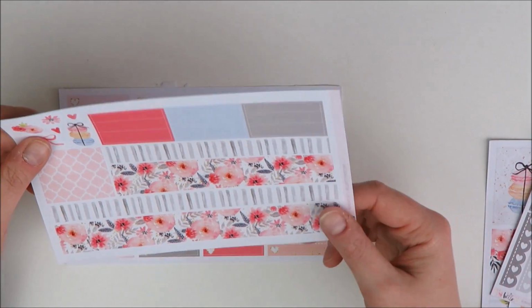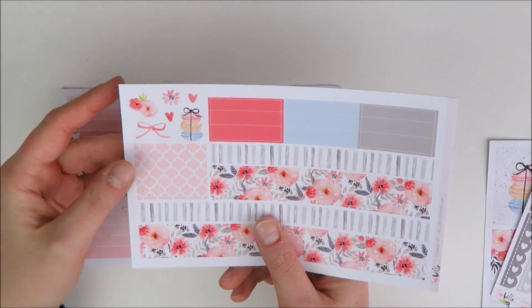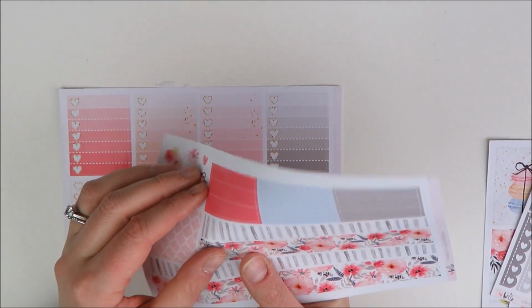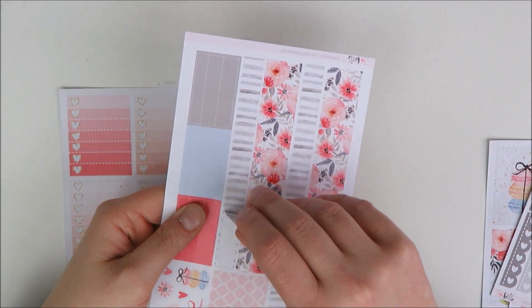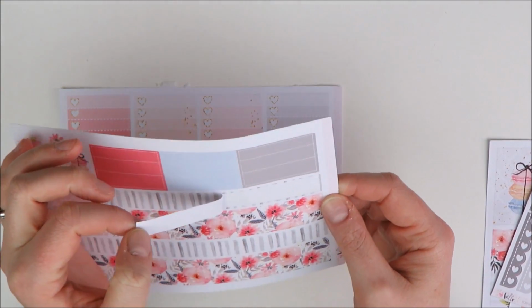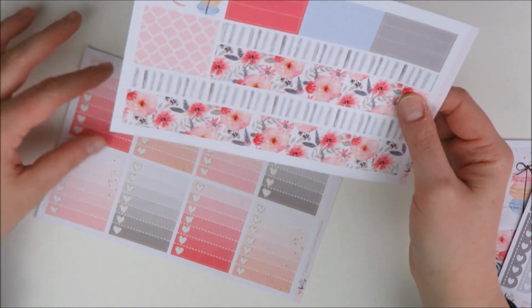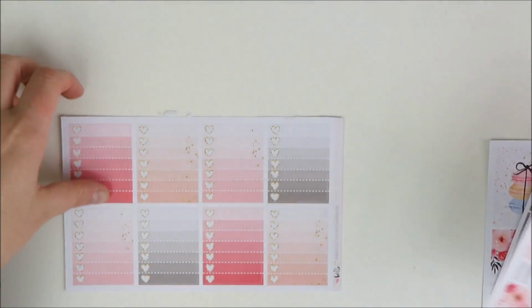Really pretty. And here is your washi sheet. These are strips of basic washi, a few deco pieces, and then these are two separate strips, so you could use them together or separate. I'm having a little bit of trouble. Yeah, there we go. So these are so beautiful. I really like these, and I think it's nice that you get the two strips.